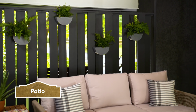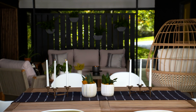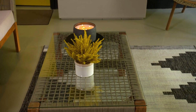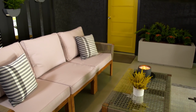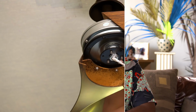The patio area is completely unused, and it's such a great space. It doesn't need a lot of work at all. I've selected amazing outdoor furniture pieces indicative of the 60s, from the accent chair to couches to patterned rugs to planters, and all from Lowe's.com to create a style-forward space for the family to relax and hang out.